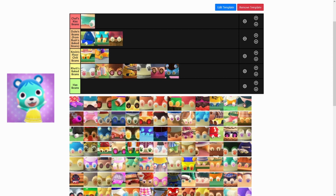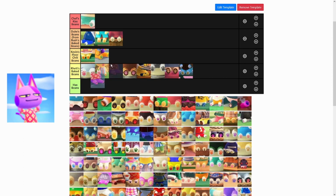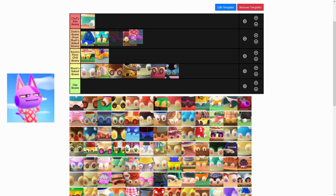Blue Bear, up here. You don't need to know why, because they're Blue Bear's beans. Like, just look at them. And on that same note, Bob's beans? I actually can't tell if they're pink or orange, but the combo is really cute. I'm kind of torn. It's either Duke's beans or Chef's Kiss beans. You know what? There's room for Bob at Chef's Kiss beans.